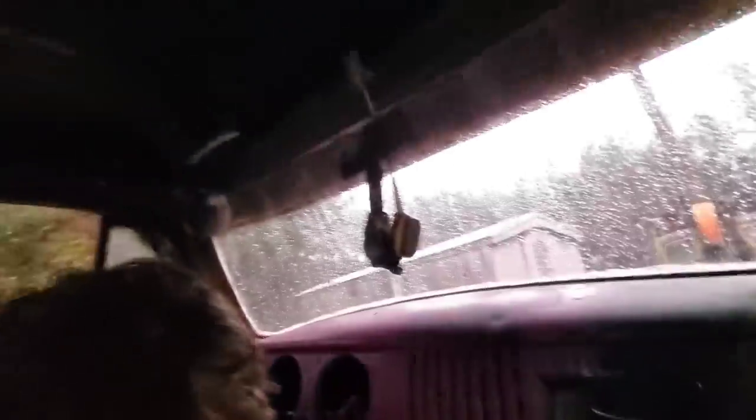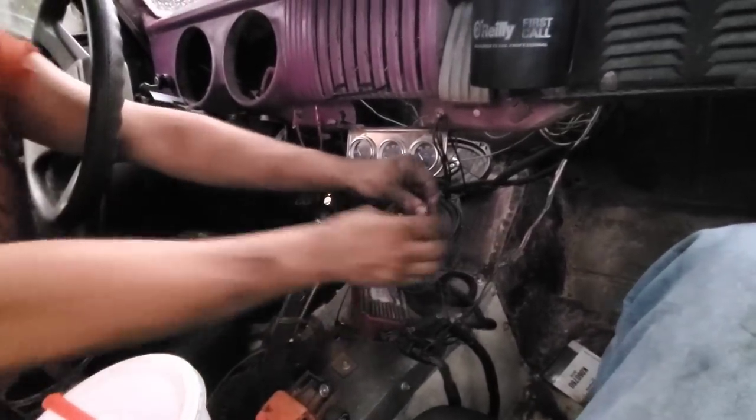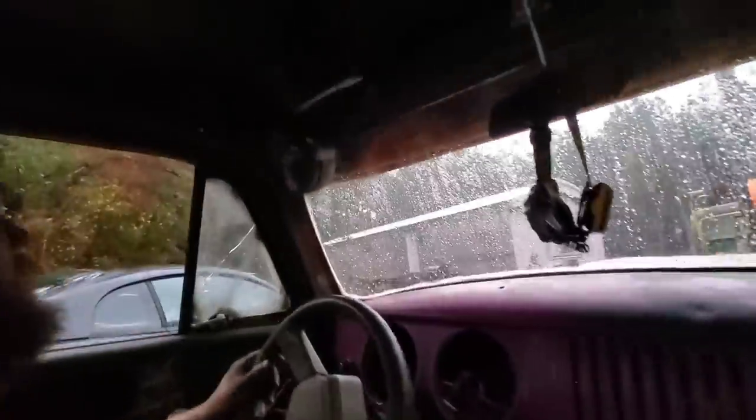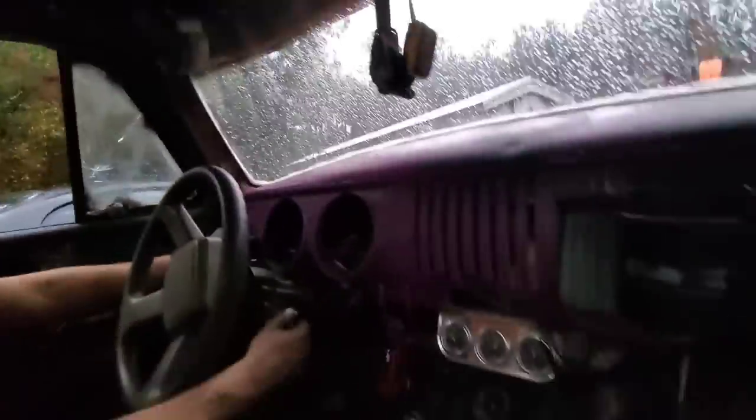Hell yeah. Hooking up your tach. Yeah. Might as well. Might as well want to know how hard she's turning. What's in there? She ain't gonna move. Starter button.